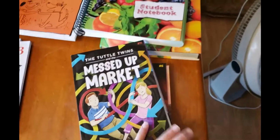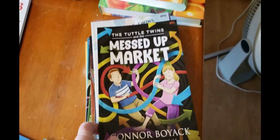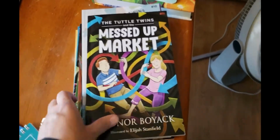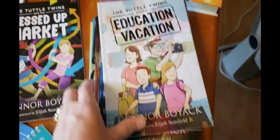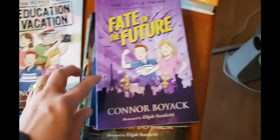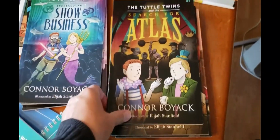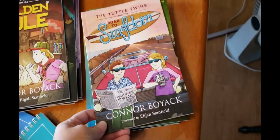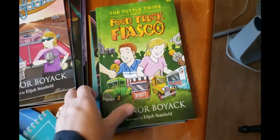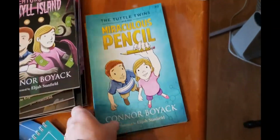And then lastly, this is new to me, the Tuttle Twins. I'm not sure if you've heard of this. We're going to do these as read alouds. It talks about the economy, all kinds of stuff like The Messed Up Market, Education Vacation, Fate of Your Future, Show Business, Search for Atlas, Golden Rule, Road to Serfdom, Food Truck Fiasco, Creature from Jekyll Island, Miraculous Pencil, Tuttle Twins Learn the Law.